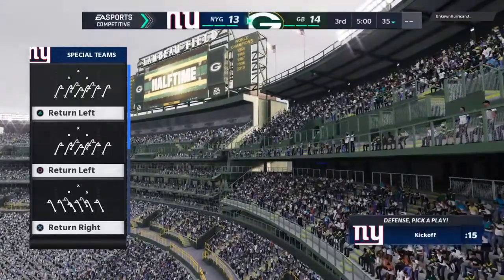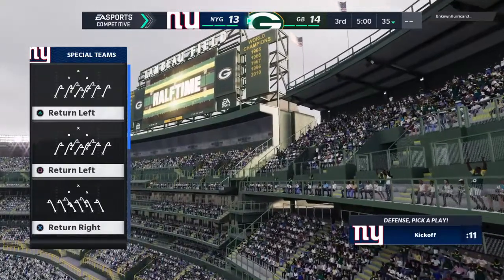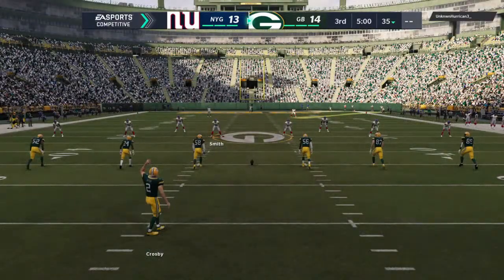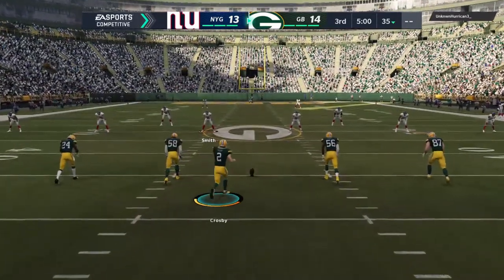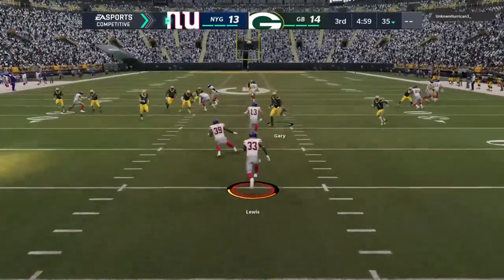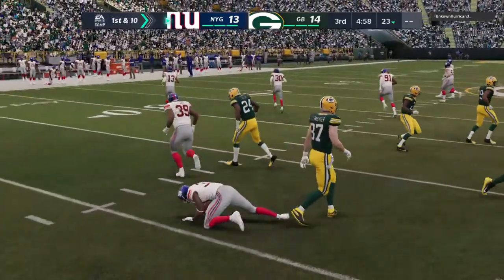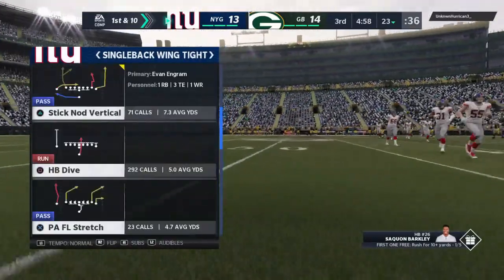All right, Coach, thank you, and we welcome everyone back for quarter number 3. Mason Crosby to kick off for Green Bay. The Giants set to get the football, and they trail here as we get back underway in the second half. Now Dion Lewis to return. And makes it across the 20 as his guys will set up shop at the 23-yard line.